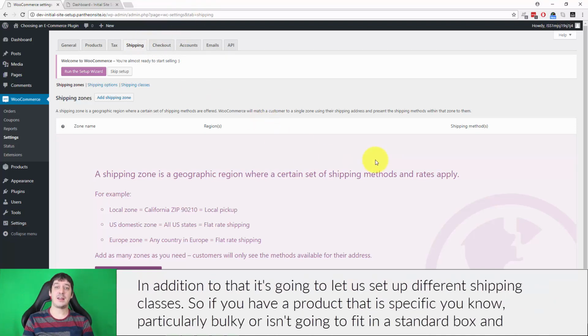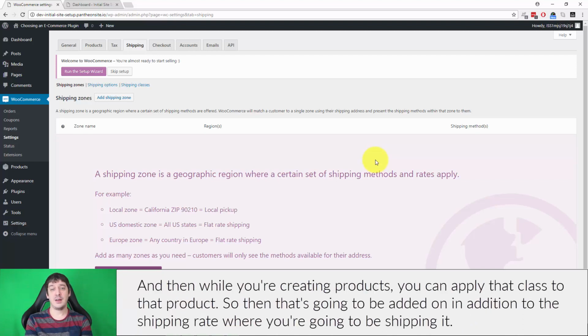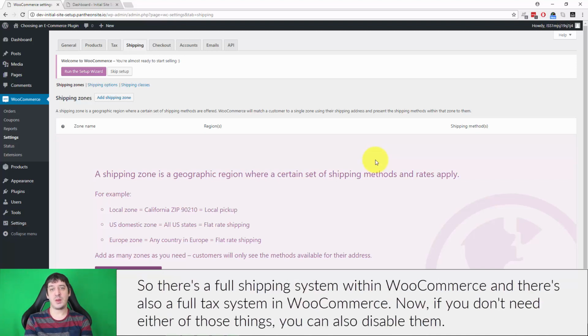In addition to that, it's going to let us set up different shipping classes. So if you have a product that is particularly bulky or isn't going to fit in a standard box, and so you know that there's going to be an extra cost to that, you can create what's called a shipping class. And then while you're creating products, you can apply that class to that product. So then that's going to be added on in addition to the shipping rate where you're going to be shipping it. It can also add on that additional shipping class if the user has purchased a product that is particularly bulky or whatever the situation may be. So there's a full shipping system within WooCommerce, and there's also a full tax system in WooCommerce.